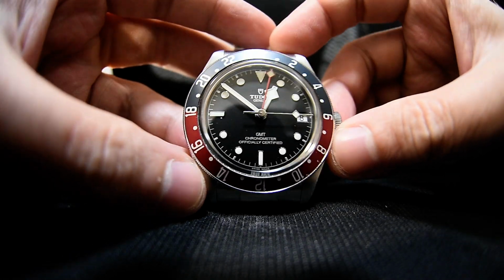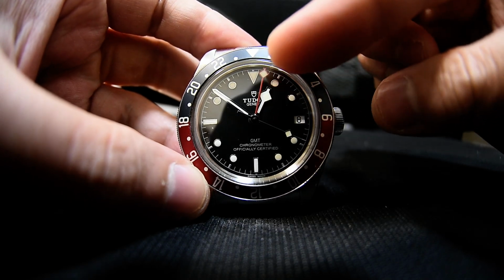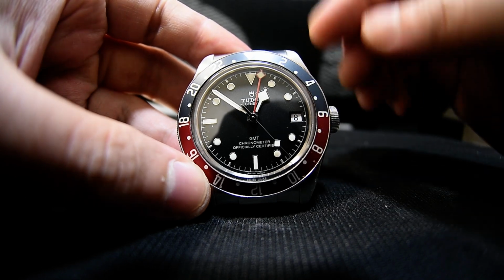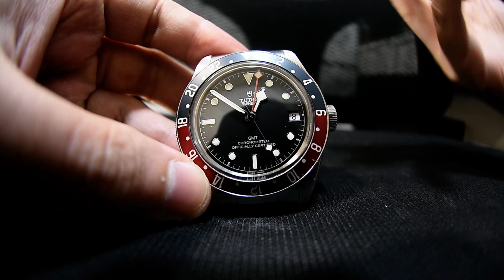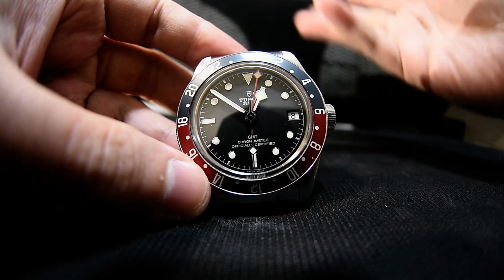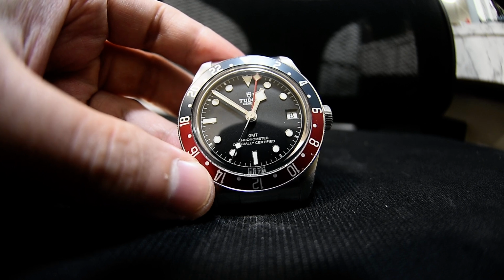And then I also like the snowflakes on the GMT hand here and the hour hand. I think it's a very nice touch. Me personally, I like the snowflake design. Some people don't like it, but I do like it. I think that's the characteristic of a Tudor watch.